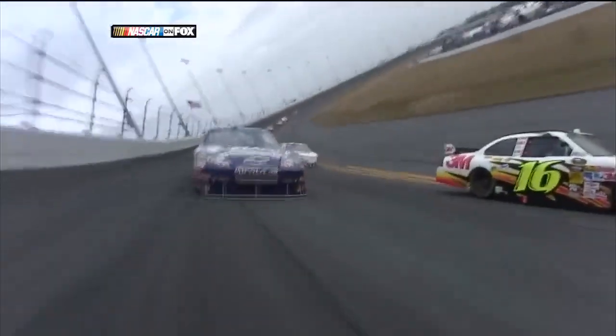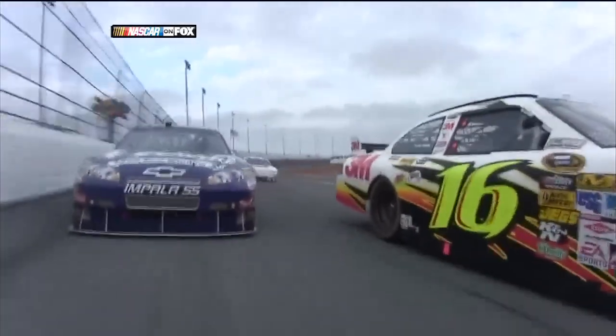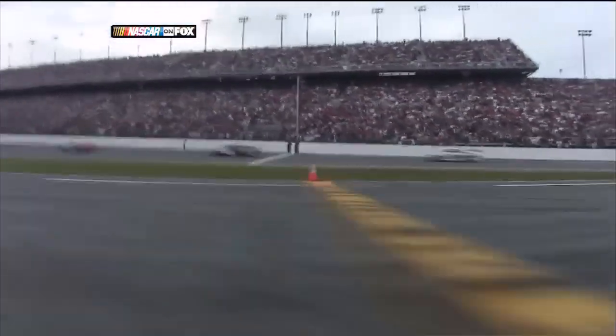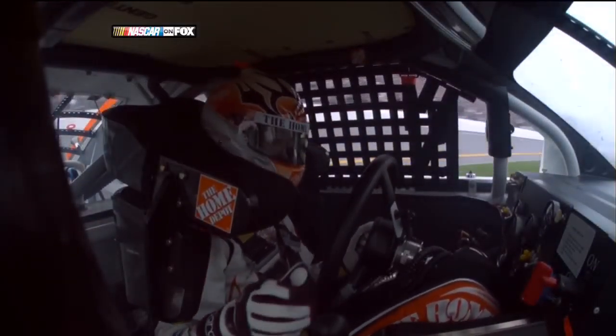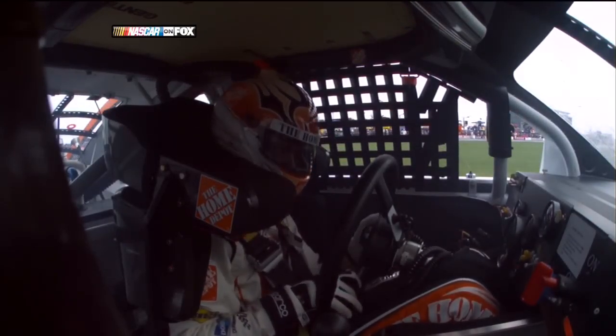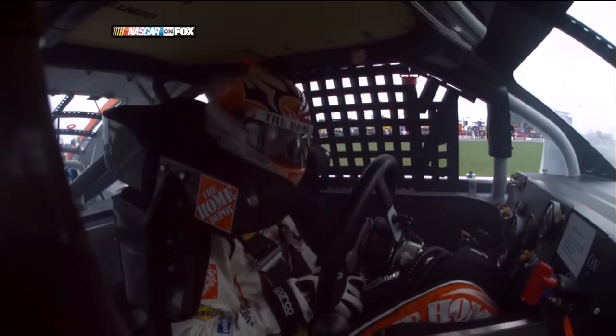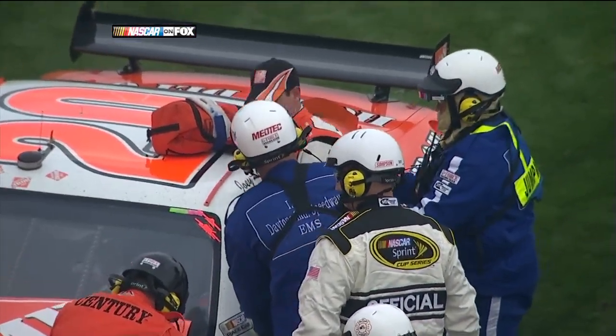This is going to hurt. Let's ride along with Joey Logano. Two wide. Just a bump. Just a kiss. But look how well contained he is in that car. All right, bud. Yeah, I'm fine. And he is.